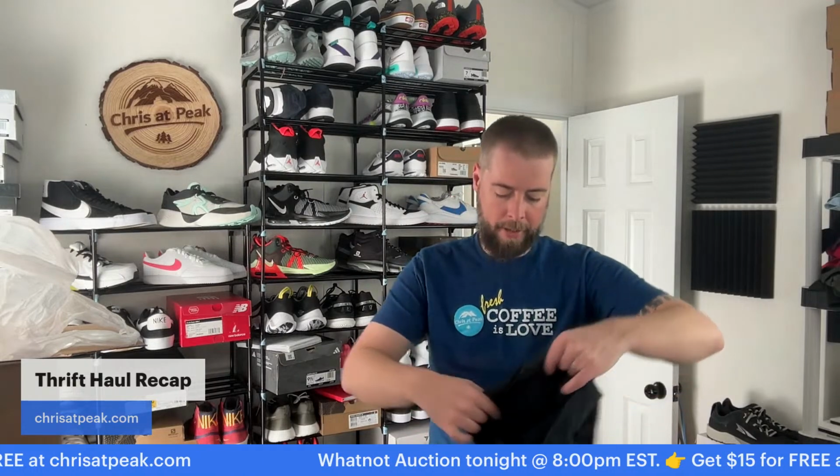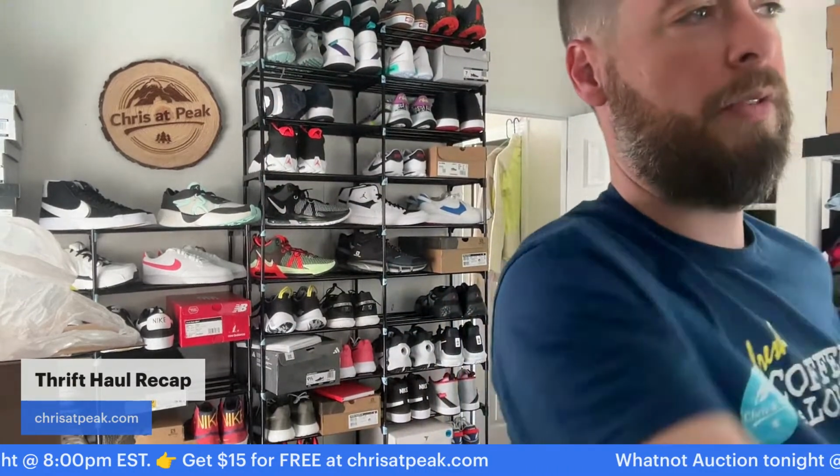More Lululemon. Sorry, these are Spanx. Spanx full-length leggings right here with the camo print. It's got to be a bigger show than I thought. We're going to knock it all out in an hour or two.